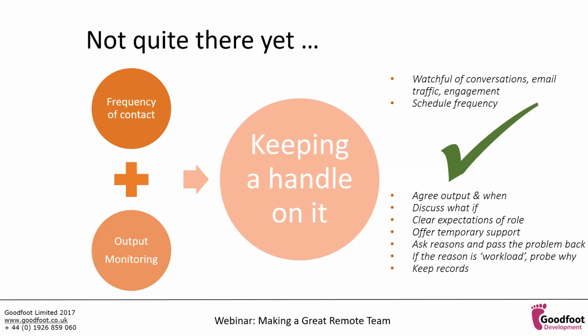I know that's another subject entirely, but it's this: not micromanagement of the task, but conversation about output, which is really, really important. And frequent contact, not talking about output every time, but frequent contact with a person. And then when you're talking output, the output conversation will be much, much more simple.